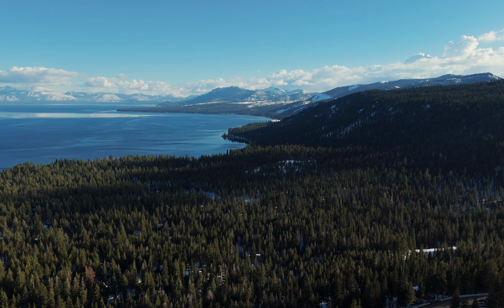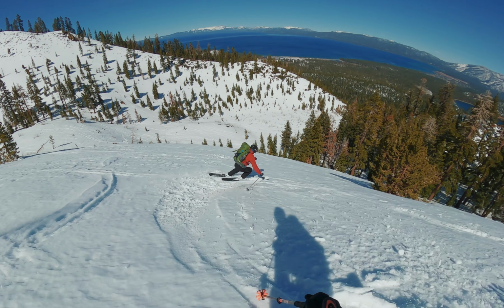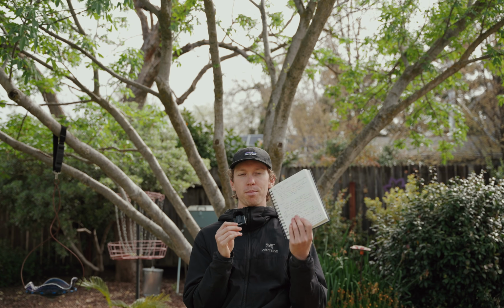So those were the Tahoe spring backcountry missions, and you really just can't beat it. Like I said, the corn was incredible, views were unreal, and the company was great. So definitely another backcountry trip for the books.